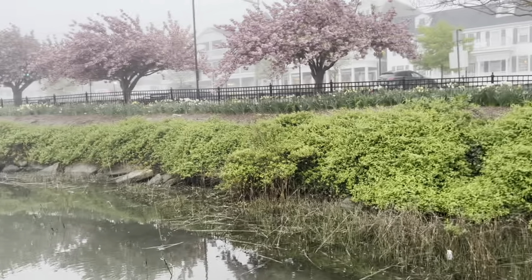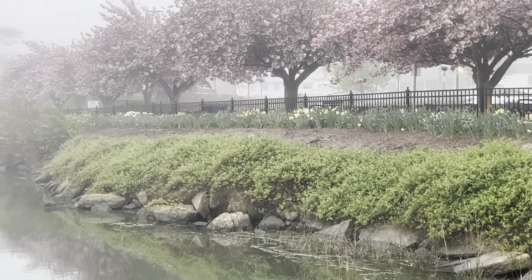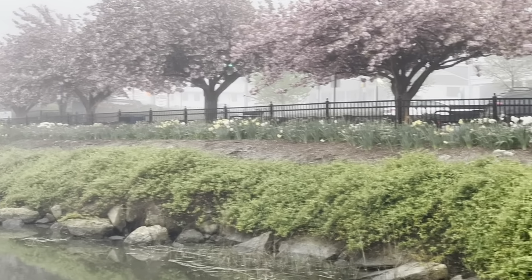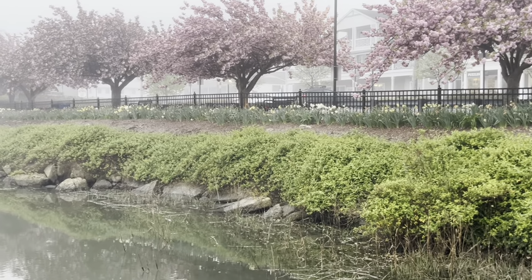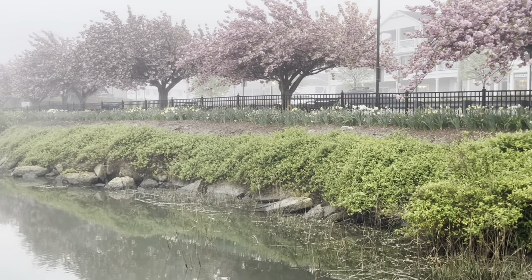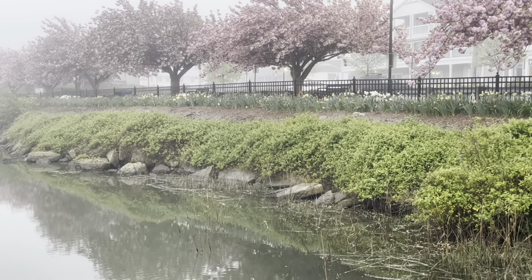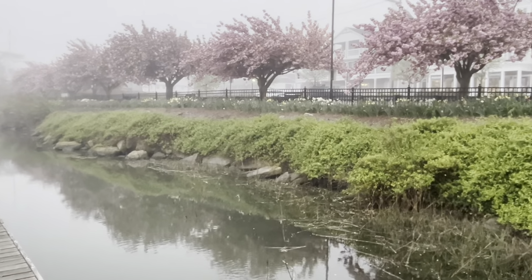I don't know. I wasn't planning to capture this in the fog. It's kind of a cool scene, though. I'm just going to get some of this. Some of the bank, maybe some people up by the railings when they start showing up in a couple hours. But that's some nice reflections there.